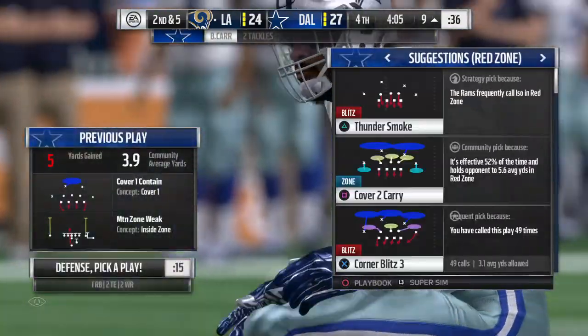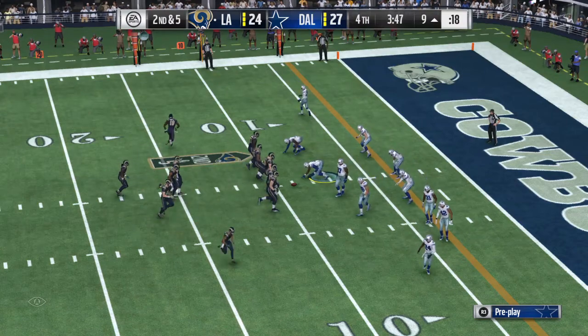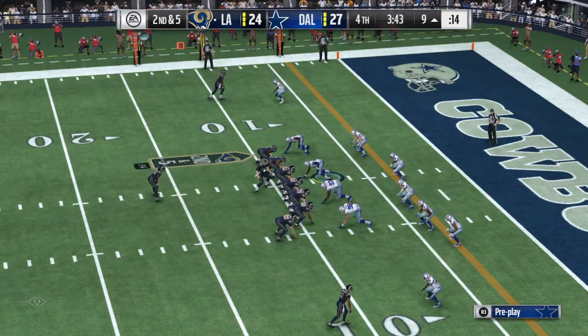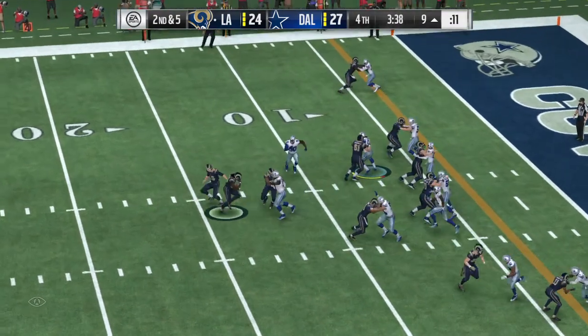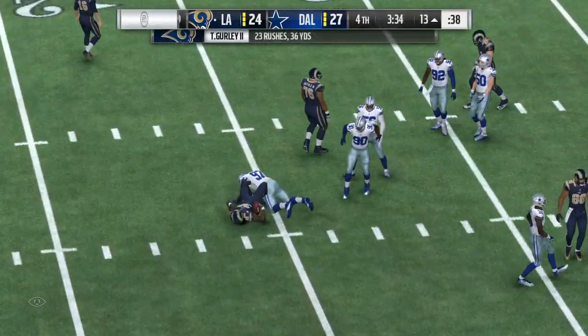5 yards on the carry. Good pickup on first down. Well, that's exactly what you want on a first down run. Pick up 5 yards, bring up 2nd and 5. The defensive line, though, they've got to figure out a way to out-leverage the guys up front because the offensive line is winning at the point of attack. Goff turns and gives to Gurley. It's a loss of 4.